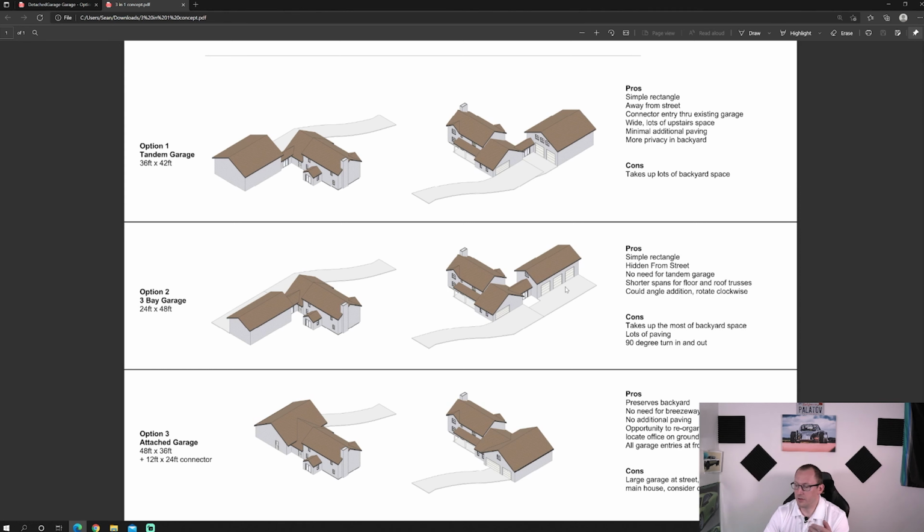So it is hidden from the street. You do have to take that 90-degree turn in, and then there's lots of concrete that would have to be laid down. We have an existing concrete driveway, not asphalt, so we would have to do a lot of concrete. This one, again, the curb appeal is much lower, I think, than doing option 1 or option 2. It is nice. It does look good. It basically has everything we need, but overall, I think option 1 is probably the best option forward for it.